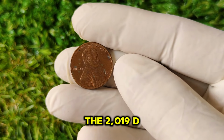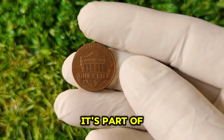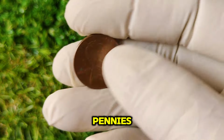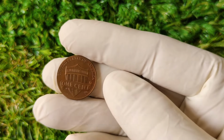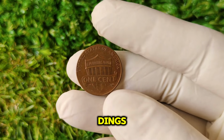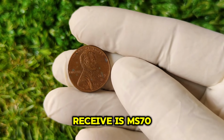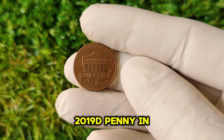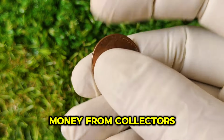Now, the 2019 D Lincoln penny is, at first glance, just another coin in your pocket. It's part of the Union Shield series that started in 2010. But there are several reasons why certain pennies from this year, and particularly from the Denver Mint, have become so valuable. First off, let's talk about mint condition. Coins that are fresh out of the mint, with no scratches, dings, or imperfections, are considered to be in mint state. The highest grade a coin can receive is MS-70, meaning it's flawless under magnification. If you happen to find a 2019 D penny in this condition, you're in luck, because high-grade examples of this coin are fetching serious money from collectors.